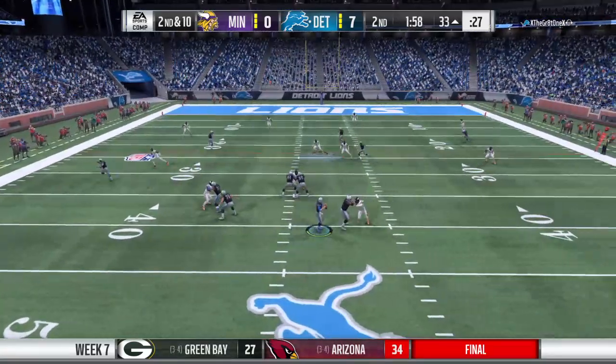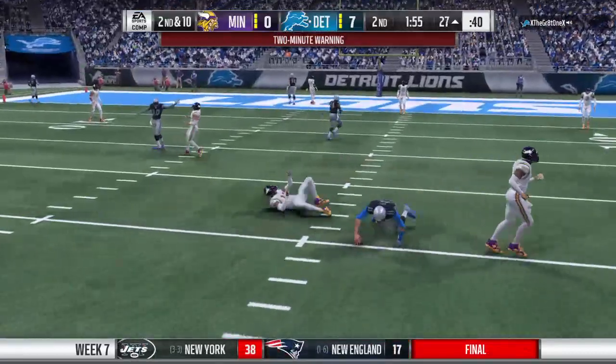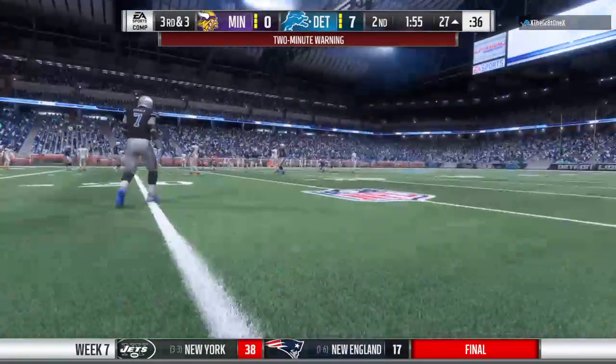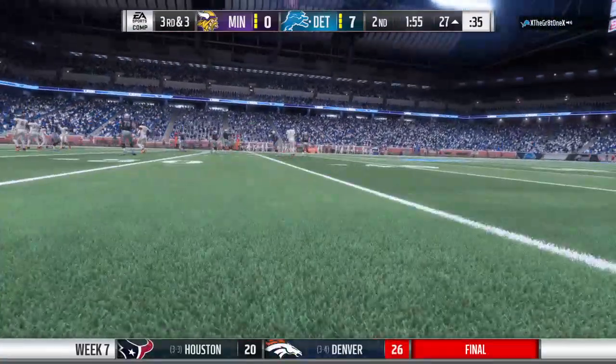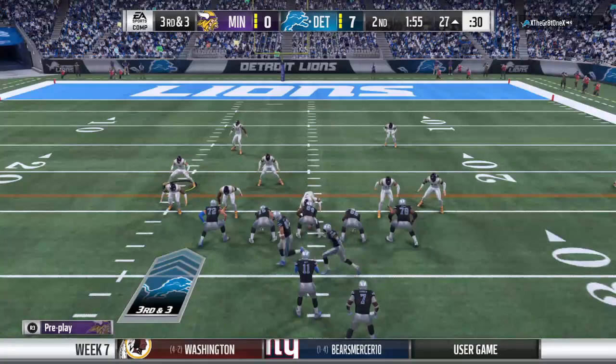Back to the air. Goff on second down. Eluding the pressure right. And he'll slide down to avoid the tackle. So 1:55 to go in the first half. We'll come back to Ford Field after this.